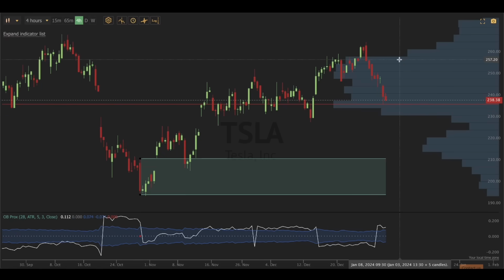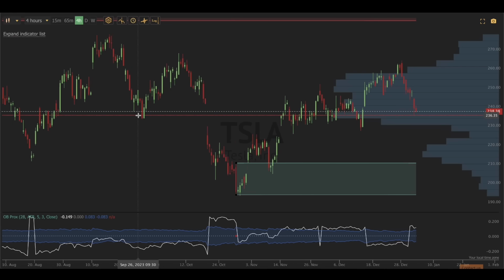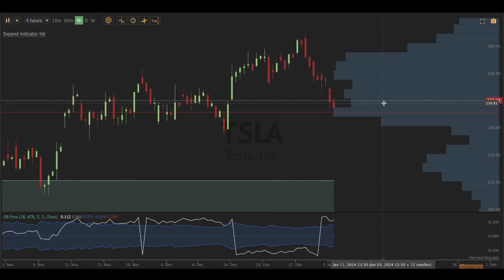So if we zoom out here on the 4-hour chart, you're also going to see that this $240 level is one of the heaviest areas of volume on the volume profile. That's why it's indicated by this red line, and the red line is called the point of control. This is going to be a very strong support level, and you can see that multiple times before we have used this as a resistance and then a support, a resistance again, a support, a resistance, and obviously now we're coming back up onto this support level.